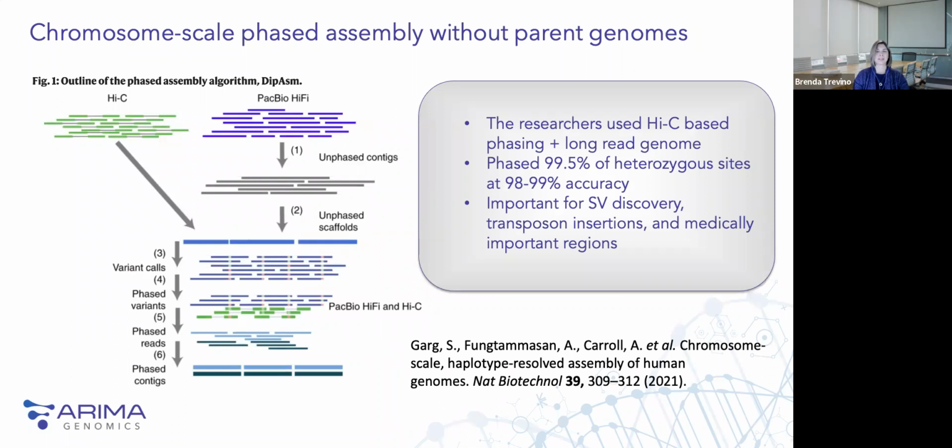Here's another example of using Hi-C for genome assembly, in which chromosome scaled phased assembly was done without parent genomes. In this case, Hi-C reads were used along with PacBio reads to create your phased contigs. By utilizing Hi-C reads, the researchers were able to use their new algorithm, the Dipasm algorithm from Shilpa Garg, to have chromosome scaled phased assemblies within 1 day. So they were able to utilize Arima's Hi-C technology along with long-range reads to create these phased contigs that they previously did not have, since they did not have parent genomes.